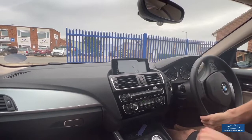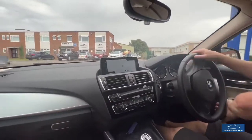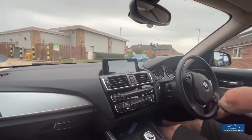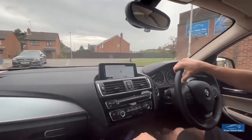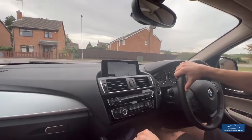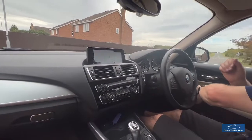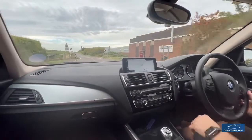So we'll just give it a little run up the road. See how it drives. So it's one company owned from new. We've got full service history for it, recorded on the iDrive as well.